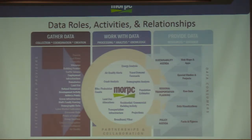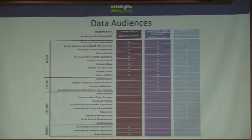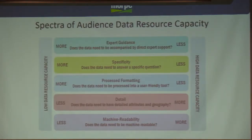So we categorize those into 3 things. We gather data, we do stuff with data, and then we provide data. So this is just a quick summary of what those roles are. We also learned a lot about our audiences, and so we categorize those into different tiers. So we have folks that we work with all the way through. We get data from them, we do stuff with data with them, and then we give them data. Then that goes all the way down to Tier 3 at the bottom, people that just want our data. They don't want to talk to us, they just want to get data somehow. So we learned a lot about how we're interacting with different people, kind of in a macro sense.